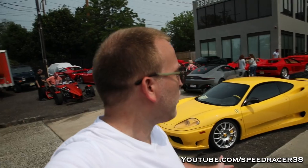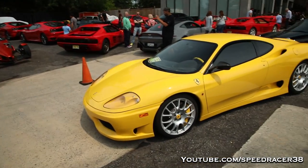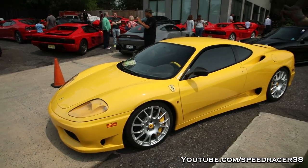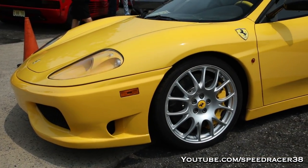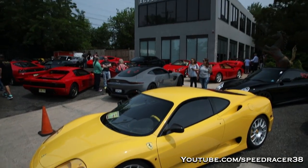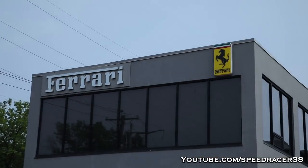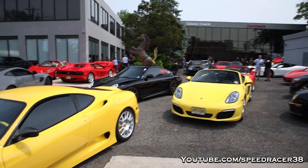So let me take you for a quick tour of the parking lot, and then show you the inside shop where the real magic happens. So I want to show you this first. Dream car right at the front. Yellow 360 Challenge Stradale. No stripe. That to me is perfection. So let's go inside and see what I'm talking about.